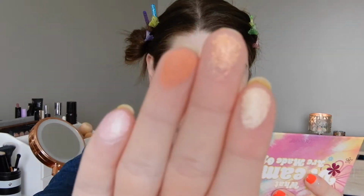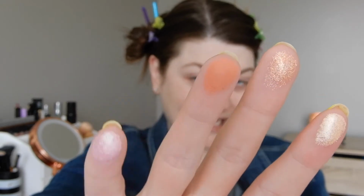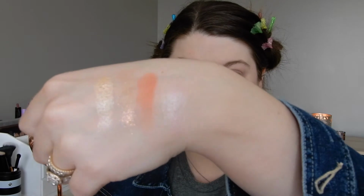So let's get into some swatches, and then we're going to do an eye look and test them and get some action shots for you guys. So here are the first four. This is Bye Bye, Please, Done and Done, and Outfit Rememberer. So here are the swatches on my hand.